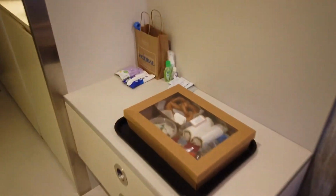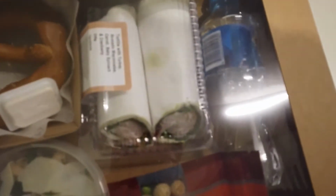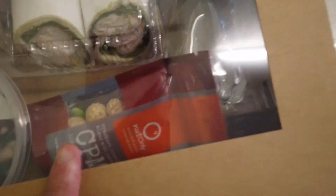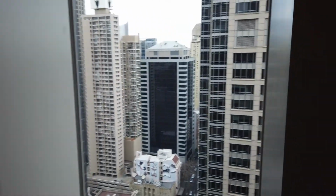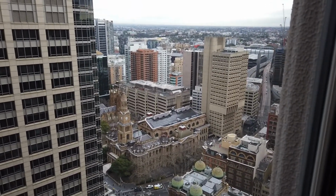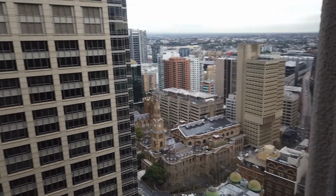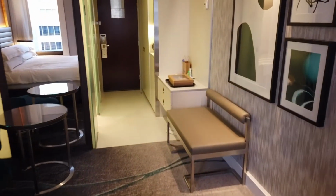Food just came. Looks like there's a giant pretzel and a salad of some sort, turkey wrap, crisps, bottle of water, which is nice. And the view, I don't exactly know where I'm facing, but I'll find out eventually. The rest of the day I've got a little bit of reading on all the guidelines and safety procedures that I need to catch up on, and a little bit of work I have to do. But this is it, day 1.